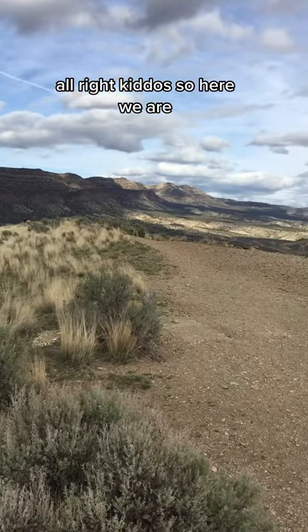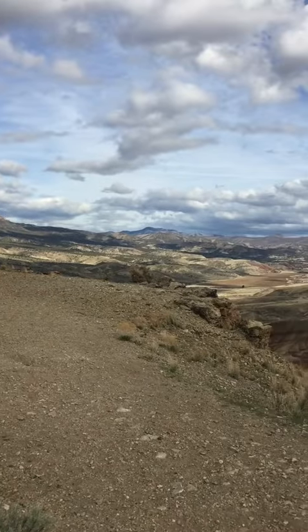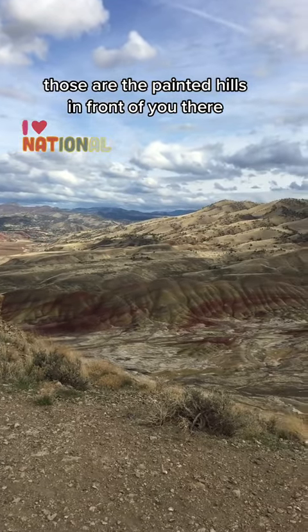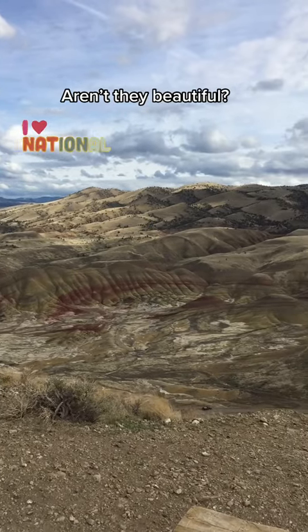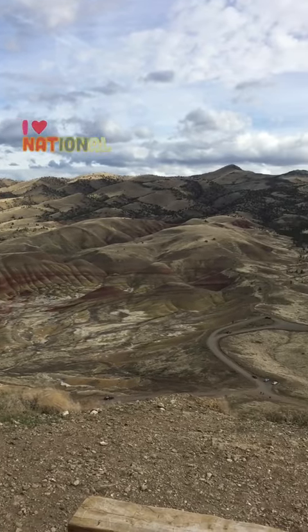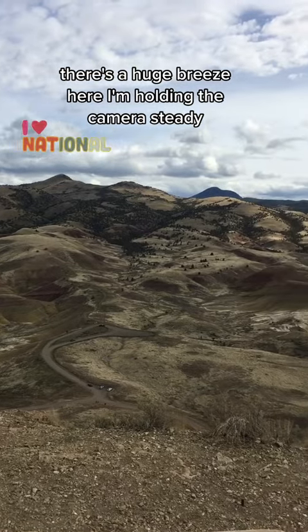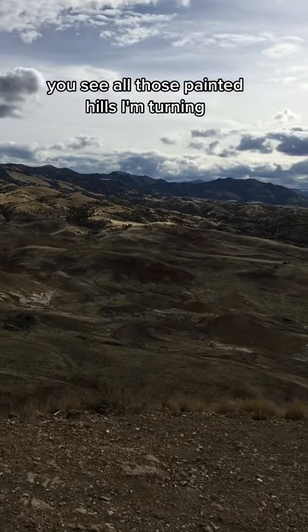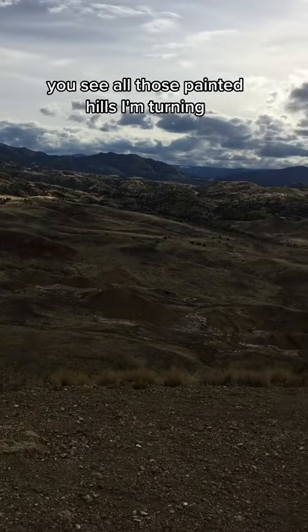Alright kiddos, so here we are on top of Carroll Ridge. Those are the painted hills in front of you there. Aren't they beautiful? There's a huge breeze here. I'm having a hard time holding the camera steady. And you see all those painted hills. Now I'm turning and hopefully I don't fall over.